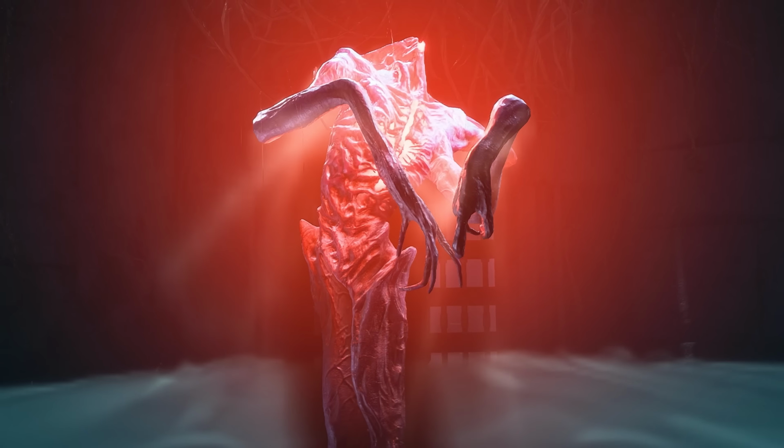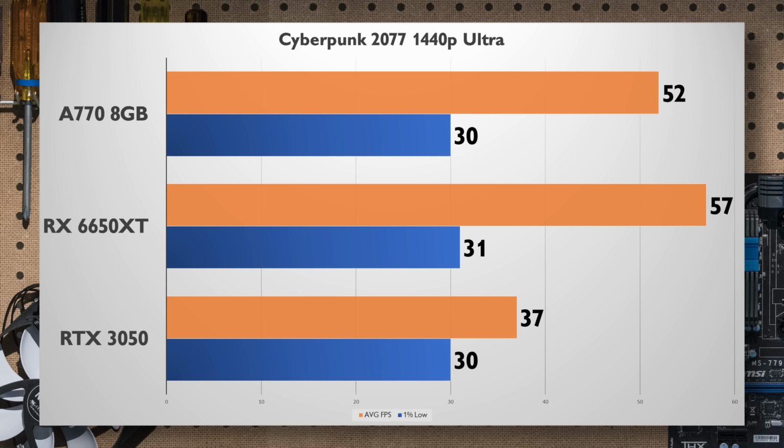So we're going to kick things off with Cyberpunk 2077, which was tested using the Ultra preset with no ray tracing and no upscaling. Here we see a nice victory for the RX 6650 XT when it comes to average FPS, but the A770 has a tighter spread between average FPS and 1% lows, which should make it feel a bit smoother overall. The RTX 3050 has the weakest average, but the 1% lows are right there with the others.